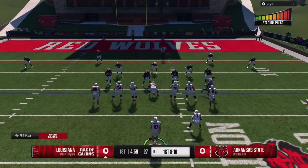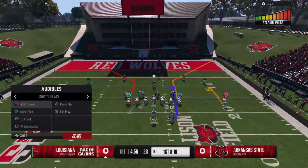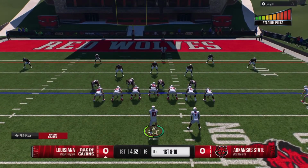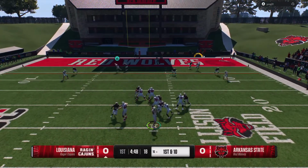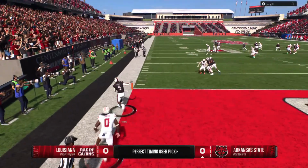Down to the 16-yard line. It's 1st and 10. They're threatening to score, and they'll throw it. He wants it all. Throw into the end zone, and it's picked off.